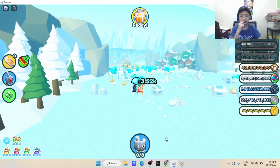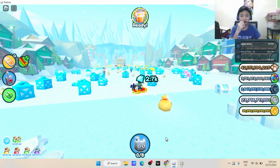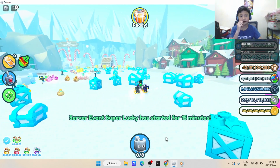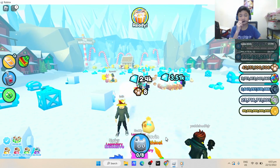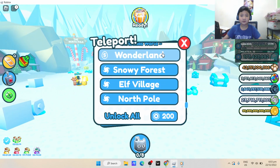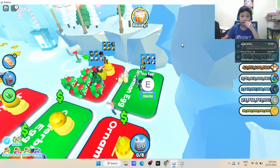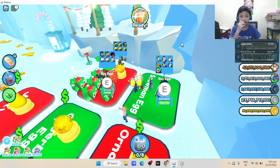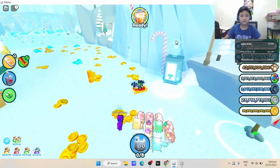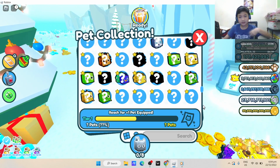This update is actually very good. There's two huge pets that you can get as of now. The huge Jolly Penguin, which you can get over here. My guy actually got a bunch of them. This guy has been grinding, or maybe he just traded for it. So there are more. If you go to the pet index, you'll see that.